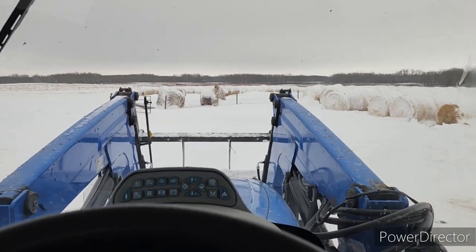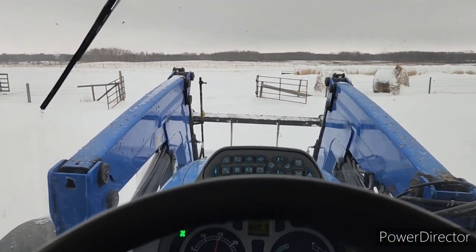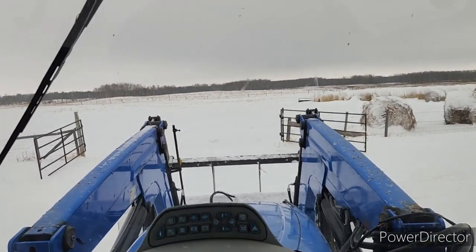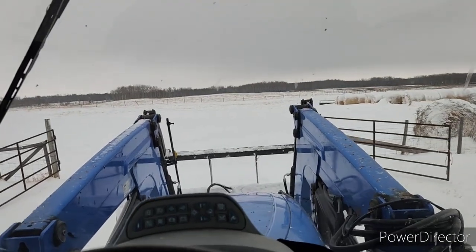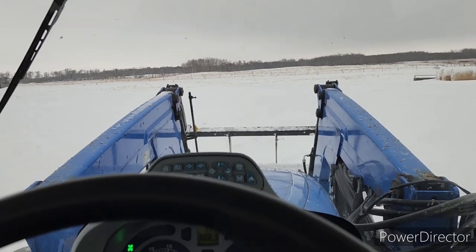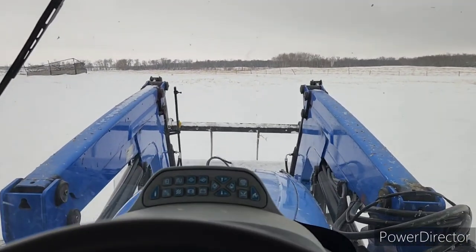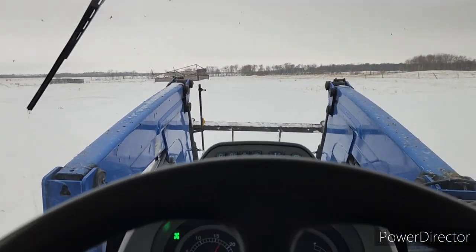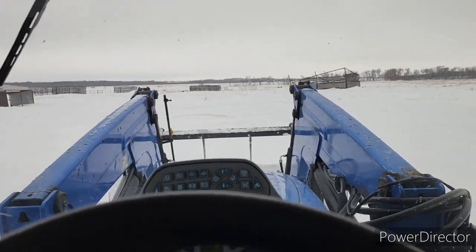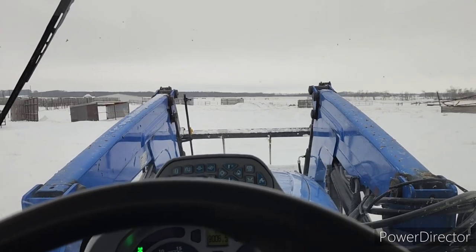Alrighty guys, well, it's another one of them lovely days. Had a little bit more snow today. It's nice out, it's warm, and it's not blowing like crazy right now. But spent the day feeding cows and pushing snow, basically. So here we are, later in the afternoon already. And oh yeah, played in the piggy pen for quite a while.